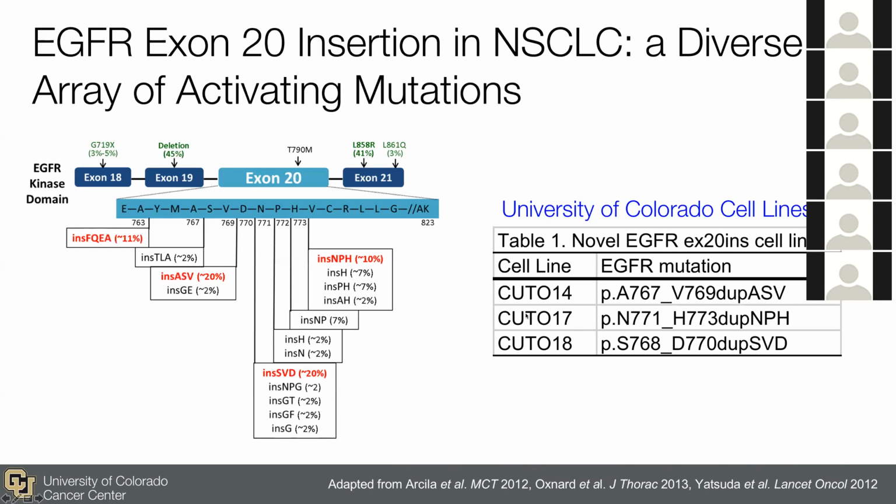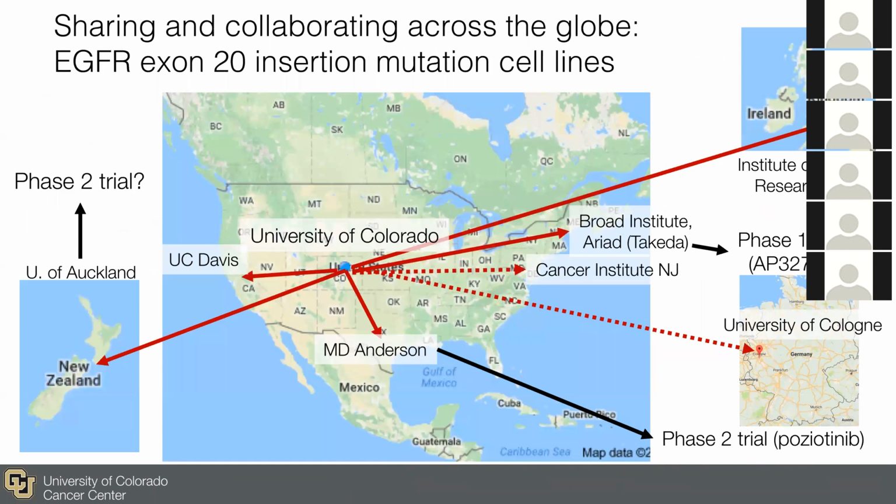So we did that. CUTO 14, 17, and 18 all have an EGFR exon 20 mutation. As I mentioned before, they have the three most common mutations, the duplication of ASV, NPH, and SVD. They're all from different patients and therefore have different characteristics. And we thought these would be useful in studying EGFR exon 20.